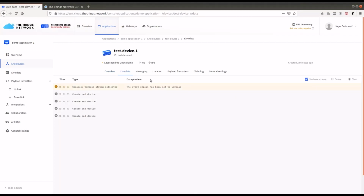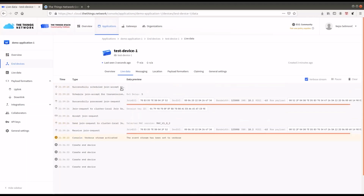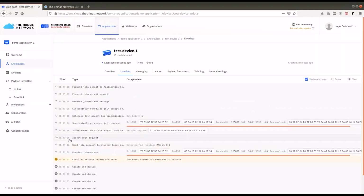In a few seconds, you will see that your end device is now sending new join requests to The Things Stack network server and that The Things Stack network server is accepting them. Remember that we didn't migrate our gateway from The Things Network v2 to The Things Stack. This means that device traffic, including join requests, is being routed from The Things Network v2 to The Things Stack Community Edition via Packet Broker.